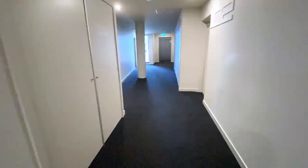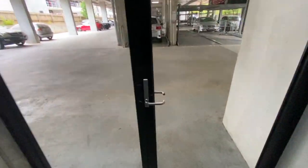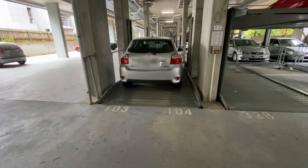Now to the basement. And lastly, the car stacker.